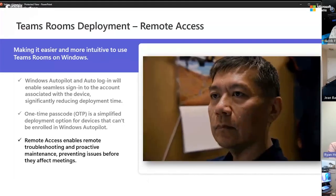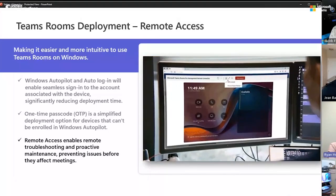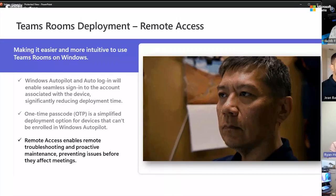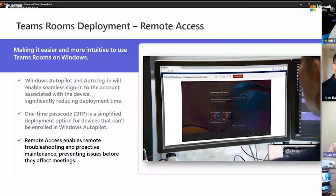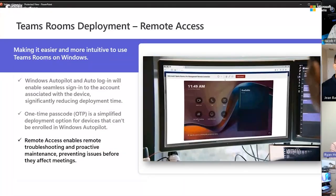And it's really exciting that having it built into the service doesn't have all of the challenges when we approach customers and present a third-party application for remote control. It wasn't always the easiest discussion. So I think this is an easier story built into the service.